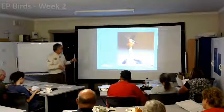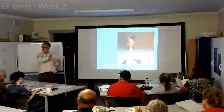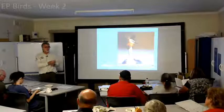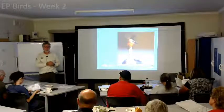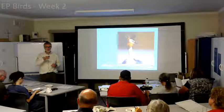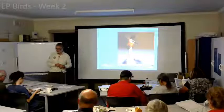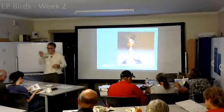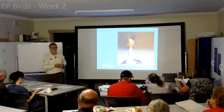They build a nest that floats out on the water side of reeds, and then when the young are hatched, you'll see them often on the backs of the birds, swimming around, sitting on the backs. And they're quite spectacular young. They really have distinctive colouring and black and white barring all across the body.